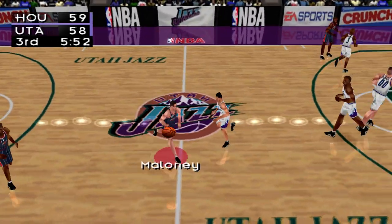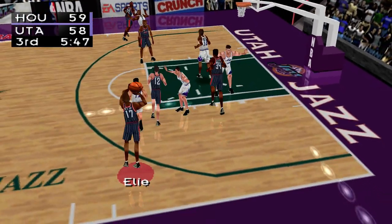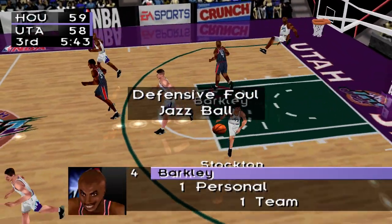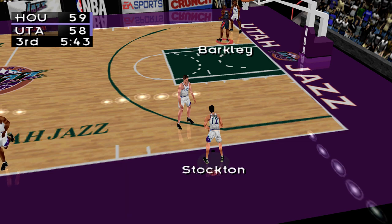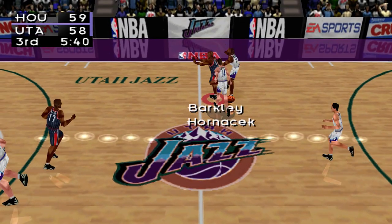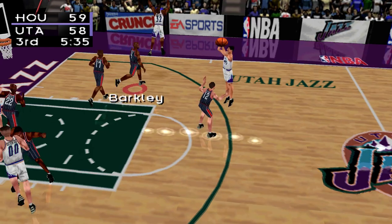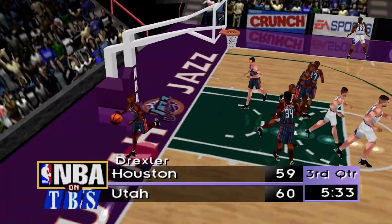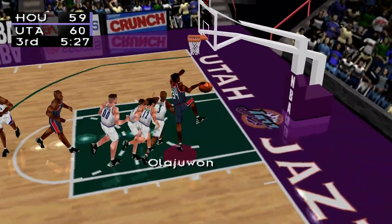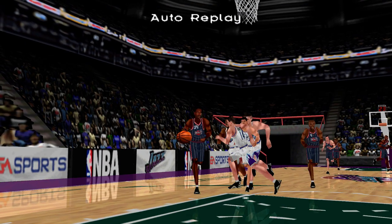Inbound pass to Maloney. To the right side. Ellie from downtown. Malone takes it away. Number 4 picks up the defensive foul. Inbound pass to Hornacek. From midcourt to Stockton. Puts up the J. He makes the shot. Inbound pass to Olajuwon. Makes the jam. Let's check the videotape on that dunk.